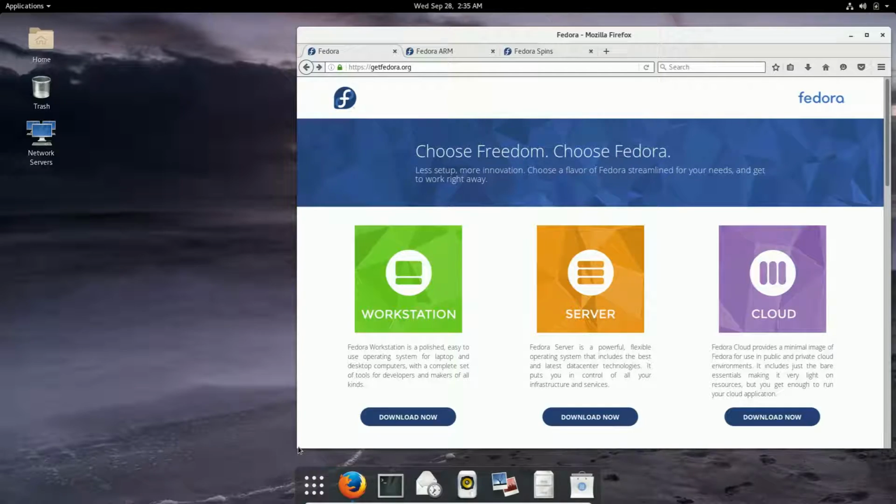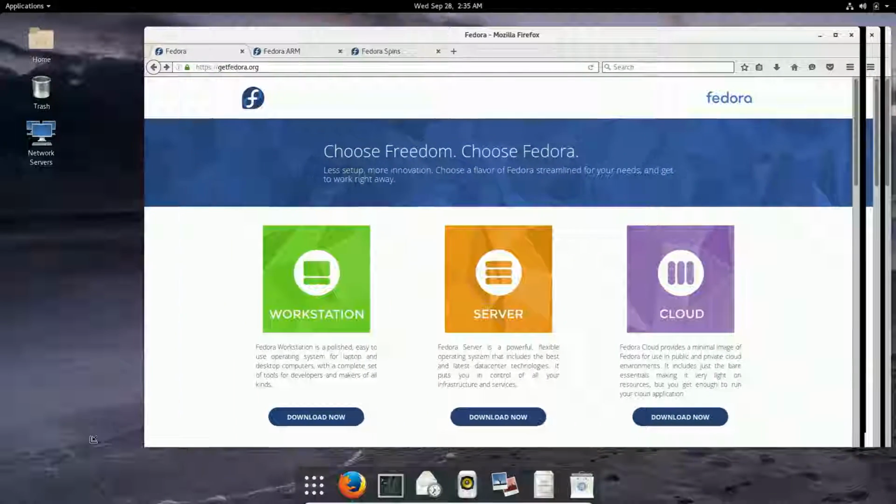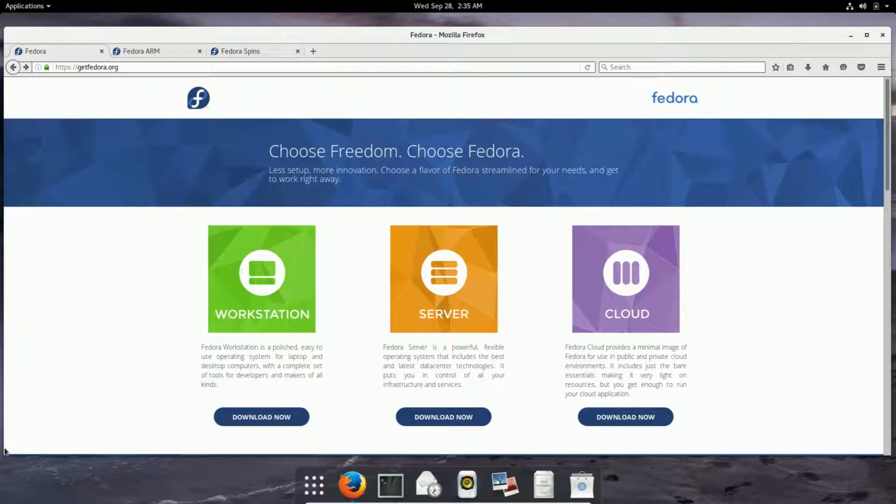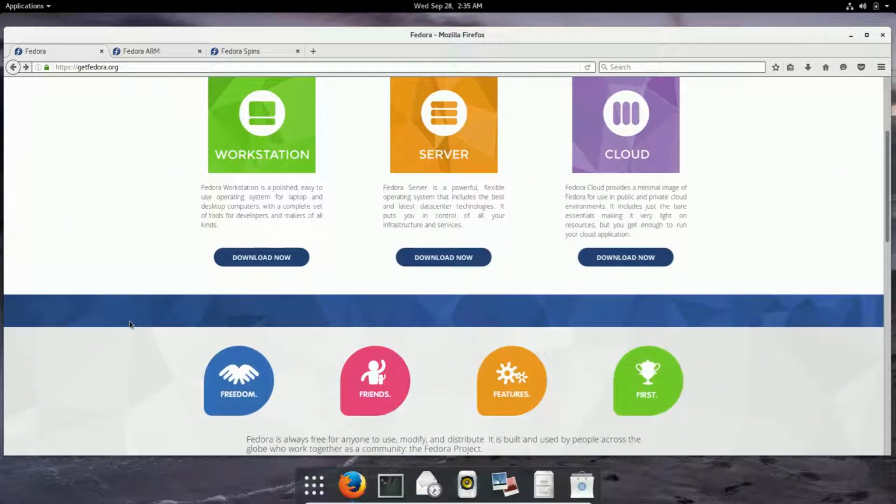So the main system itself ships with the GNOME 3 desktop right now, at the time of this video, and we are doing this on a Fedora 24 VirtualBox. The 25 alpha is out, but that's alpha pre-release, so we're not going to look at that.